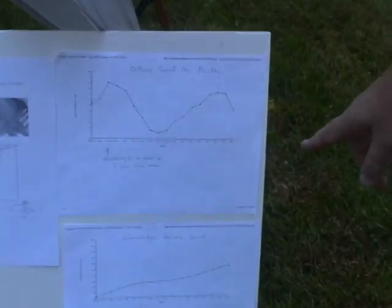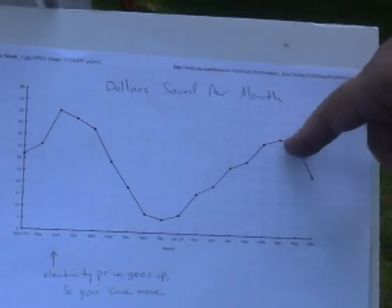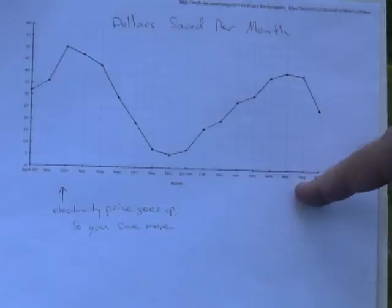When the first array went in, we actually had some problems because Pepco's service to my house was not as good as it should be. I had something called a floating neutral. It took us almost a year to diagnose and figure out exactly what was wrong. This is the dollars saved per month. So here's dollars, and then here are the months.